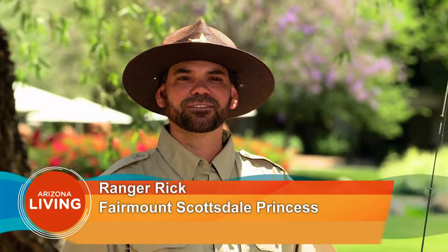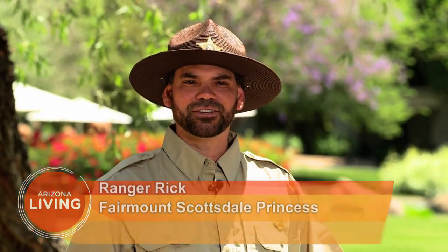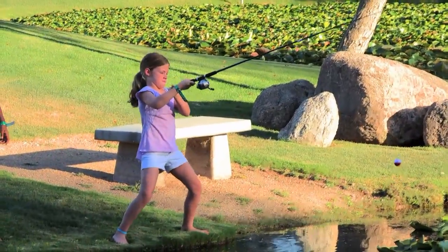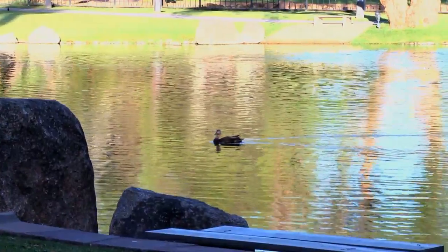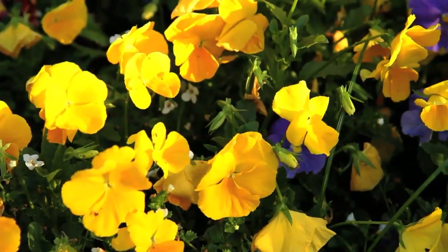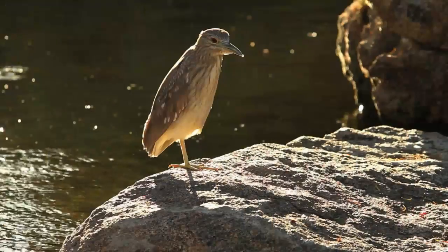Saturday and Sunday mornings, we have a fishing derby where we weigh the amount of fish that are caught, and the winner wins a prize. It's a lot of fun for the whole family. I'll be directing some nature walks and educating the children and families about the type of riparian habitat we have out here and the type of animals that attracts.